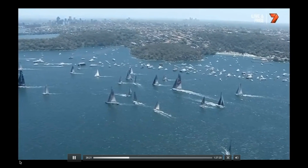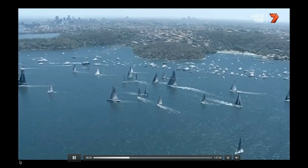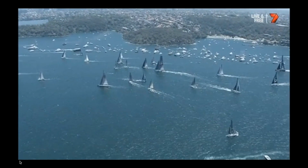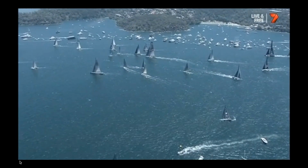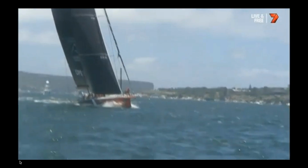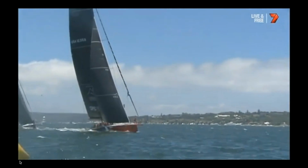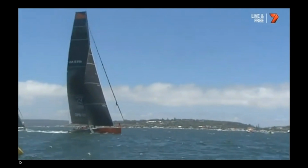Trim up here, trim up. So at the moment, Peter, you can see the field moving back towards the start line to get into position. Yes, it looks as though Mark Richards on Wild Oats wants the western side of the harbour, which will give him a better angle of attack going down the harbour. It's probably a marginally shorter distance to the turning mark between the heads.